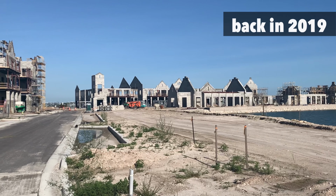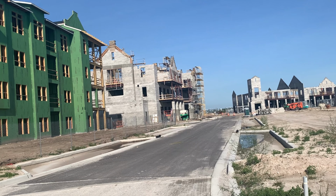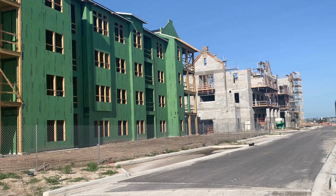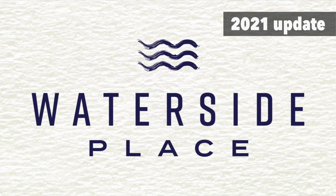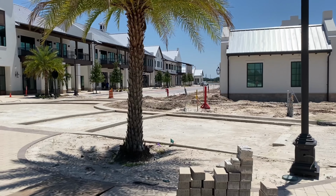We've been tracking the progress of Waterside Place for a couple of years now. This is a video from about 1 year ago showing the buildings just in block phase and the Botanic Apartments still a wood frame. Flash forward just 1 year later and it's incredible to see how far it's come.